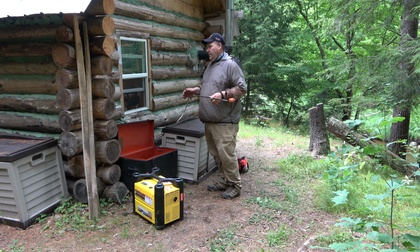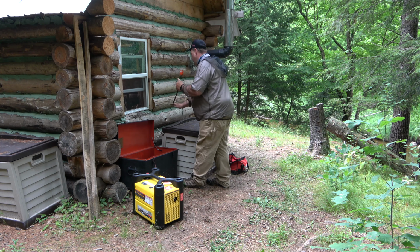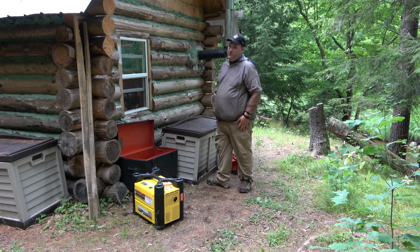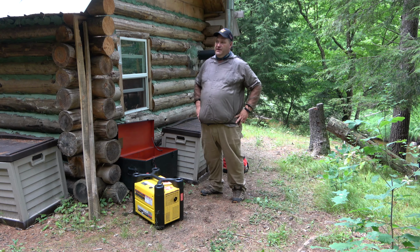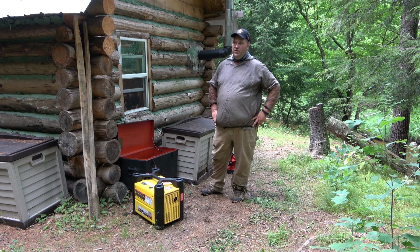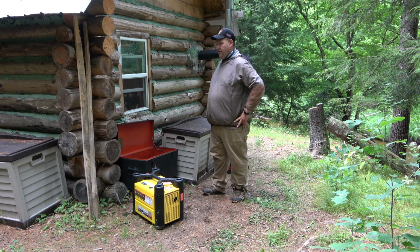So, like, the big thing is my vacuum. I use a shop vac to clean the cabin. And if I do that off of the inverter, it'll run it. It runs it pretty well, but it won't run it very long. The batteries die pretty fast. So to alleviate that situation, I have this set up, and this works. It works okay.